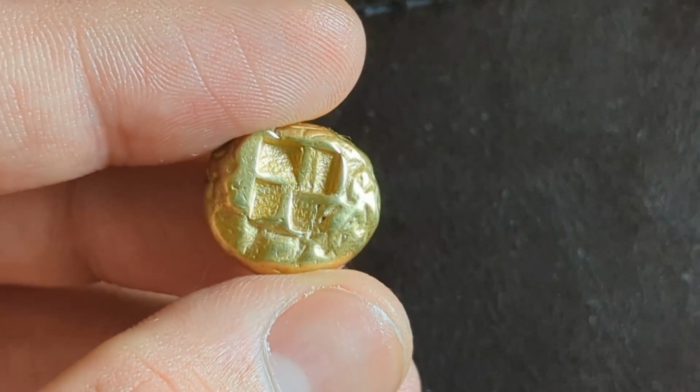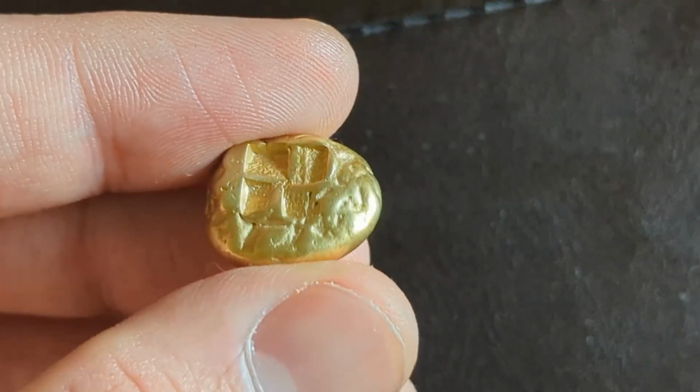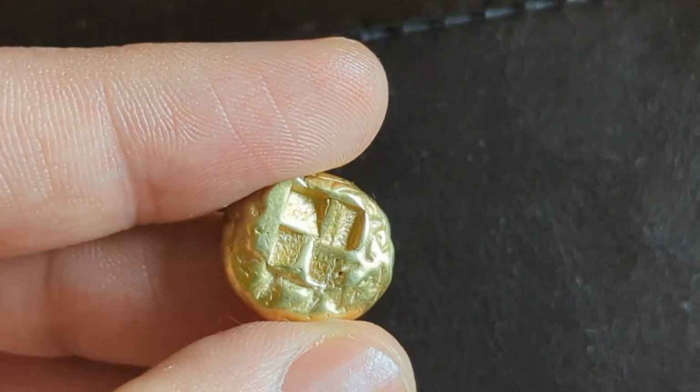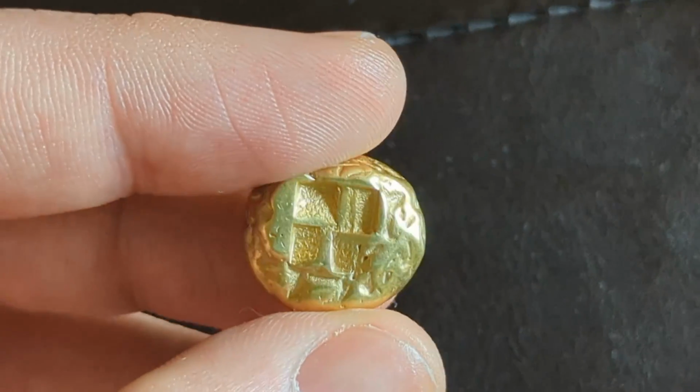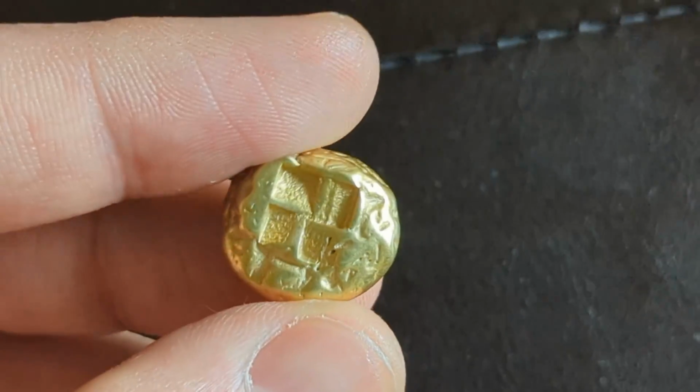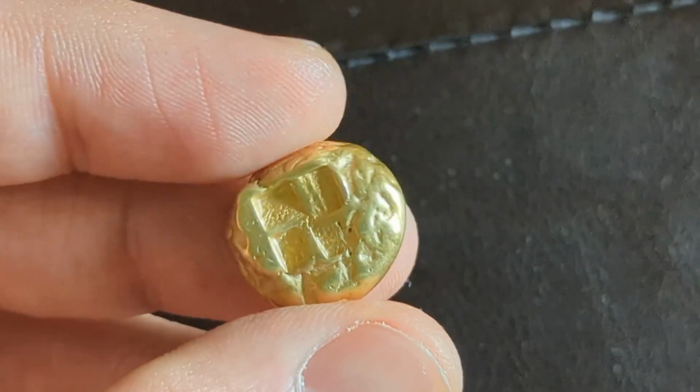On the reverse of this one, we can clearly notice that the square punches were now made differently. They weren't just punches. They have some separation between them and a series of slopes, making it a little bit harder for inexperienced engravers to fake them.